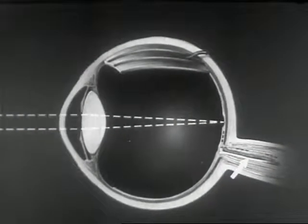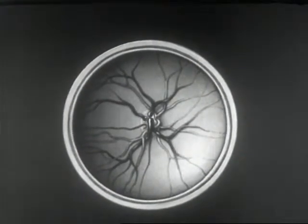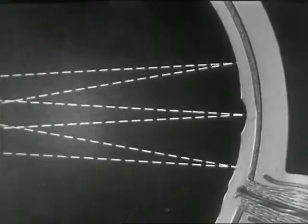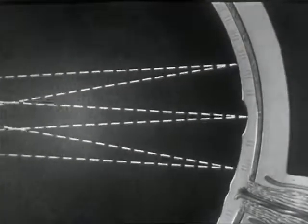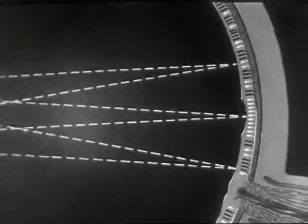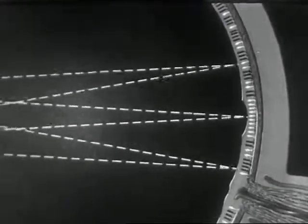Through this same opening, blood vessels, arteries, and veins enter the eye to find nourishment and to carry away waste materials from the retina. Here, the pulse is in the veins. The front layer of the retina contains millions of perceptor cells, rod cells, shown here in black, and cone cells, shown in white. It is these cells which transform light energy into another form of energy, which is transmitted by the optic nerves to the brain.